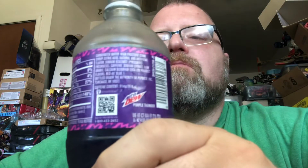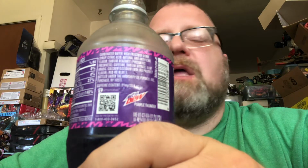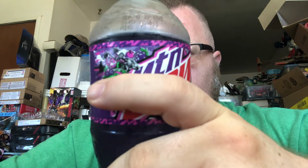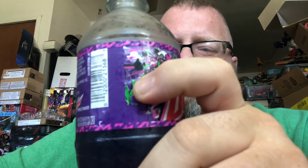And this is berry plum flavored. I like plums. I haven't had a real plum in so long, but I've always liked plums. So. That's really good. So good. 73 grams of sugars with an additional 73 more grams of added sugar. So it's kind of low on the sugar, because most Mountain Dews are usually about 74 or 75.